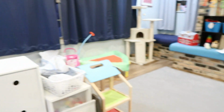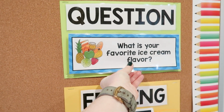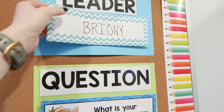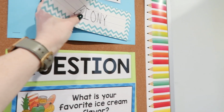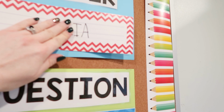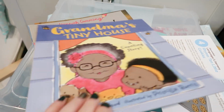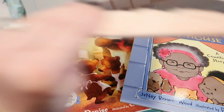My husband didn't have to leave for work until about 7:40, so we just went down to the playroom to hang out, and he played with them and read with them while I got everything ready for our learning time. I switch over our question of the day, our emotion card, our line leader card. Our oldest daughter was line leader that day. And this is all stuff I have videos on. I will link to them below so you guys can see that. I get our books out that I've already pre-planned.